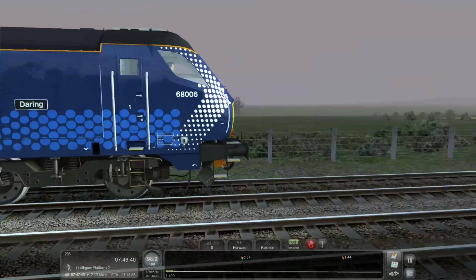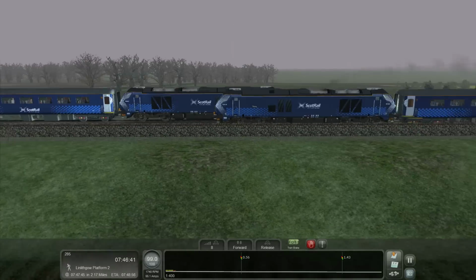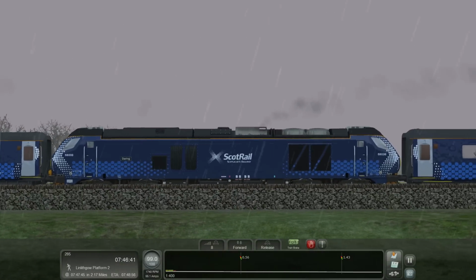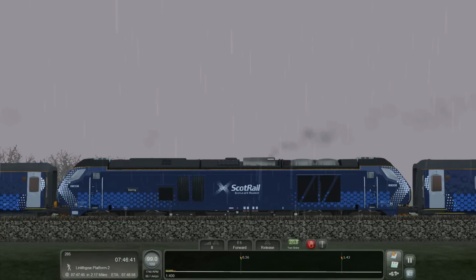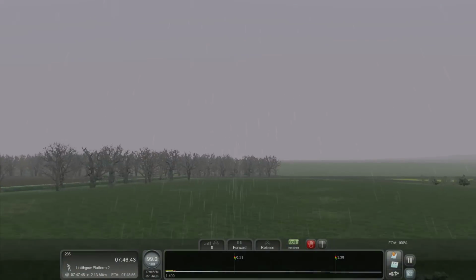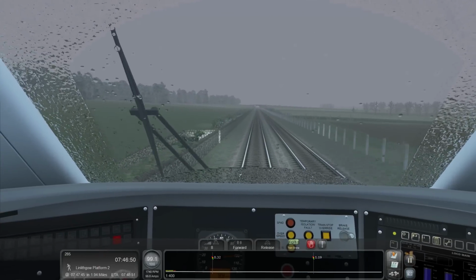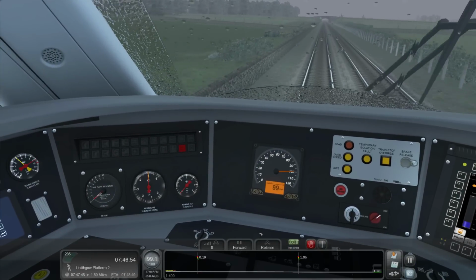Look at that. Very nice. I doubt I'll get a good screenshot here. I can try. Oh, there we go. Look at that. That's a screenshot and a half. Looks like we're just pushing and pulling at the same time. I think that's amazing. Passing by. That's cool. Right. How are we doing? 99 miles an hour. It's just gunning it along. We're just motoring along the tracks.